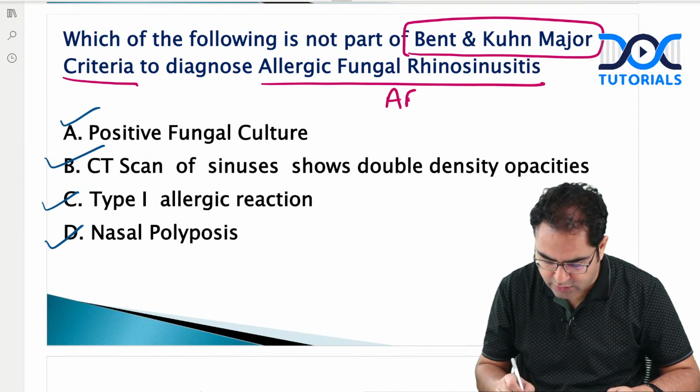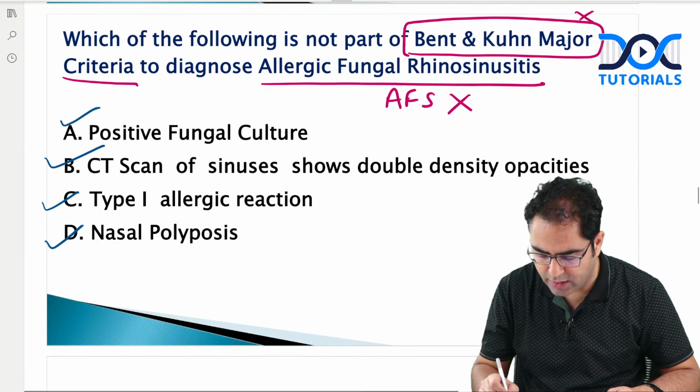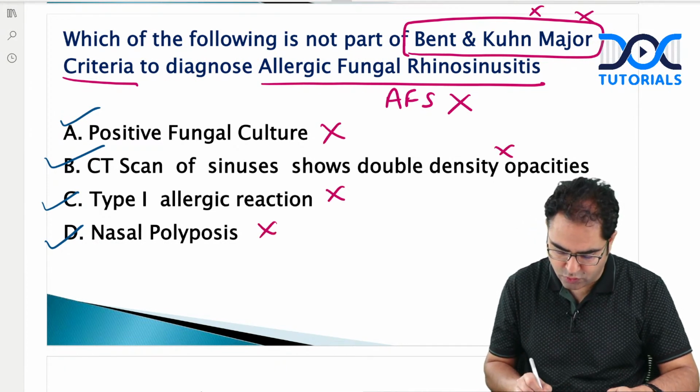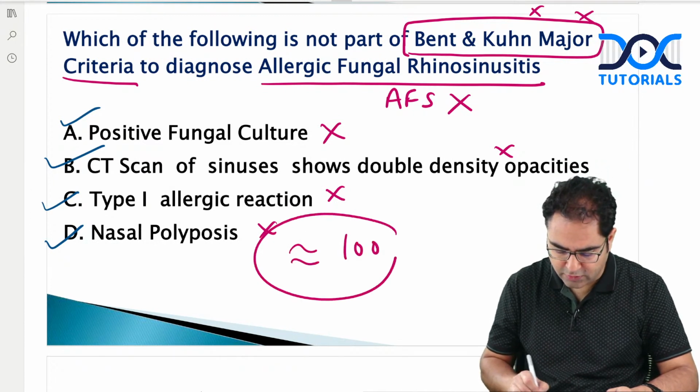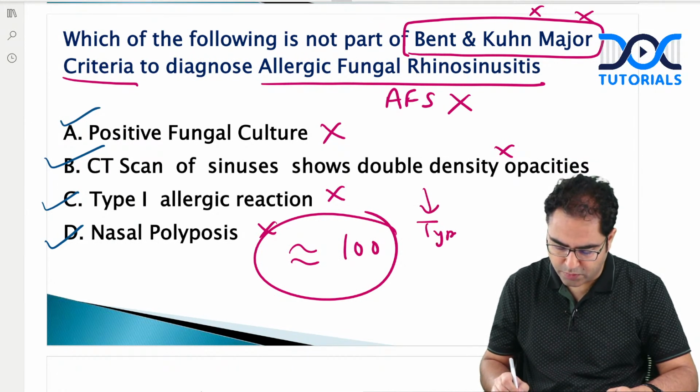Do you know what is allergic fungal sinusitis? No. Do you know Bent and Kuhn criteria, major criteria and minor criteria? No. You don't know this. Approximately 100 questions will be in this category, beta. And I call them type C questions, beta.